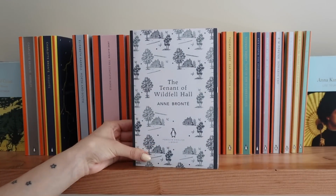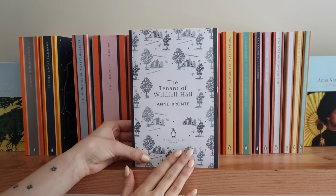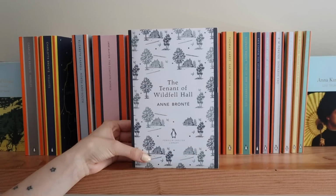I have read this book. I love this cover. It reminds me a lot of Toile, the fabric. I love this story. It is so proto-feminist and just an incredible story for the time that it was written in, and I give Anne Bronte so much credit for writing such a story.